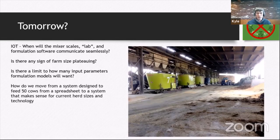But these two ideas seem to be a little bit at odds. We're feeding more and more tons of feed every day, but we're trying to get more and more intricate specs on those formulation inputs. So how can we design a system that makes sense with the scale of farms today and with the technology we have available?